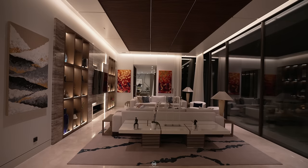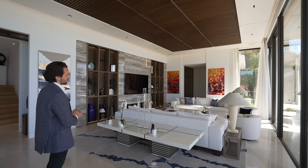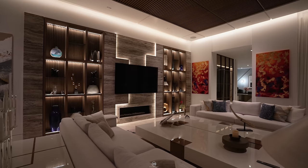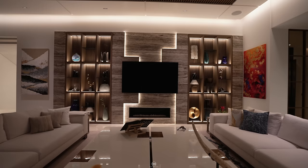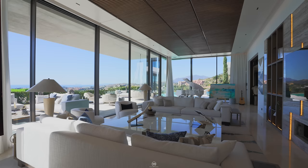We have a lot of carpets laid out from an Italian company called Olivio Tappeti, and of course, a lot of designer elements throughout. But what I would love to point out is the royal gray travertine clad that we have also nicely backsplashed on the wall here with indirect lighting. The detailing of that is insane. TV setup, fire pit, and of course, turning your attention here, two omnidirectional couches, massive coffee table in the middle.